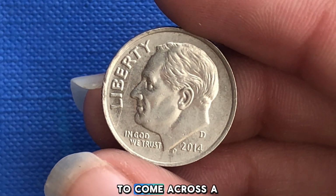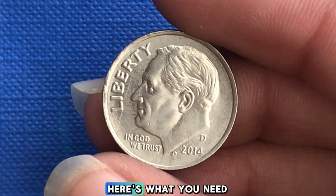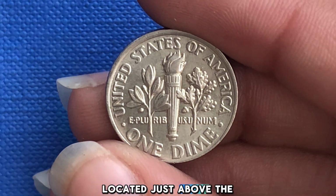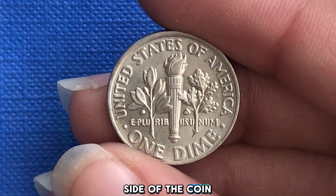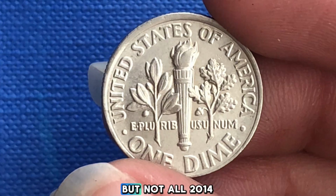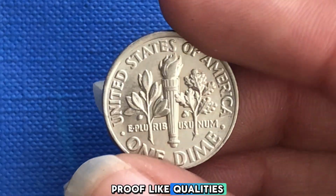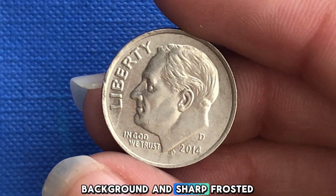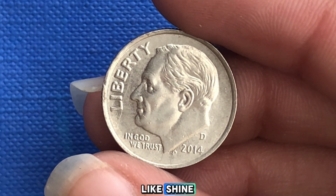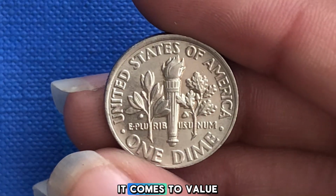Now, if you happen to come across a 2014 D Roosevelt dime and want to know if it's worth big money, here's what you need to look for. The first thing is the D Mint mark, located just above the date on the obverse side of the coin. This small but important detail tells you that the coin was struck at the Denver Mint. But not all 2014 D dimes are valuable. You need one with proof-like qualities, meaning a highly reflective background and sharp frosted details. If you hold it under a light and see a deep mirror-like shine, you could be looking at something very special.